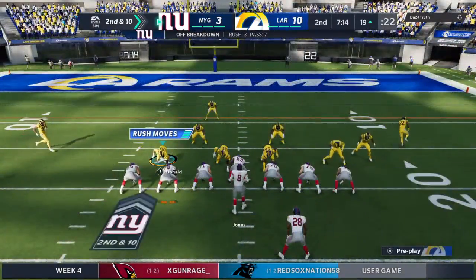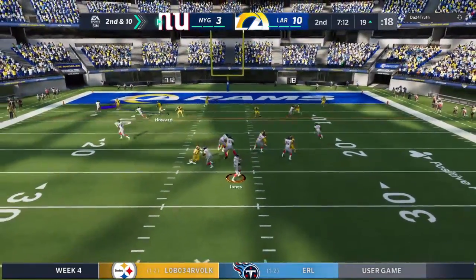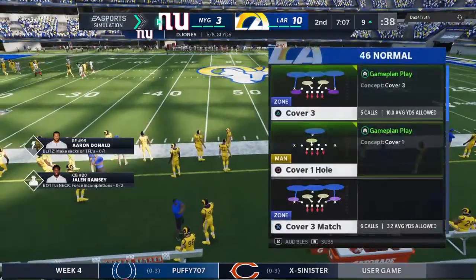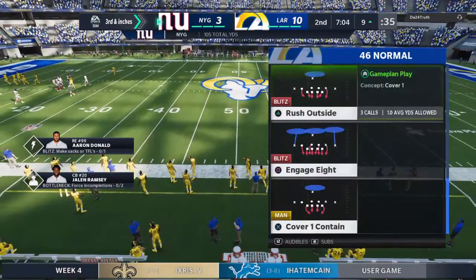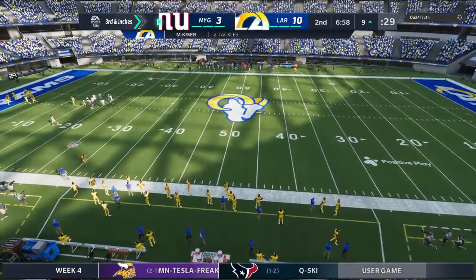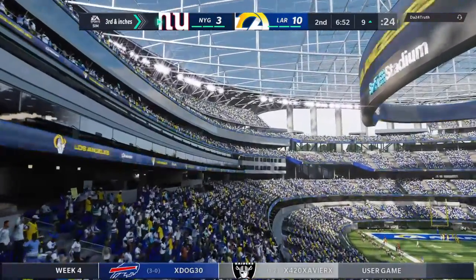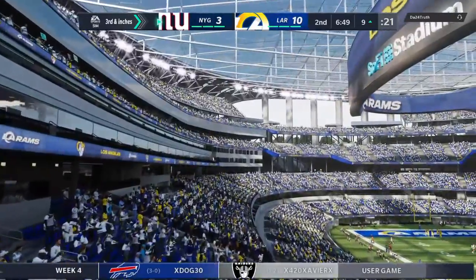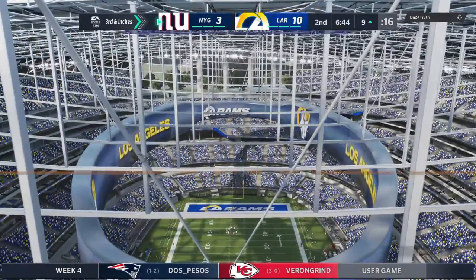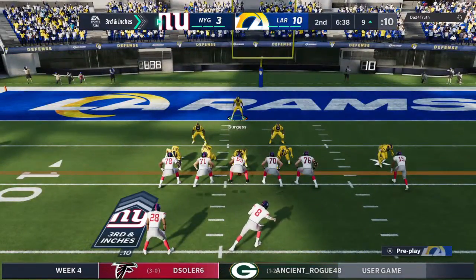So after the incompletion on 1st, now 2nd and 10. Throwing again. Jones. Over the middle, complete. That's Peterson. And now they're inside the 10 as he's brought down at the 9. 9 yards, and that leaves him just short, so it'll be third and less than a yard. Last catch nearly got him a first, but it did not, and they'll try to convert on 3rd and inches.